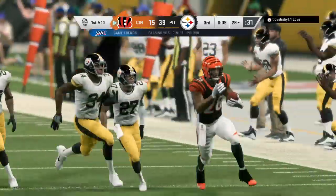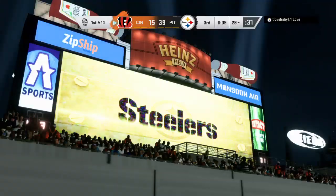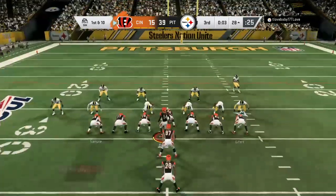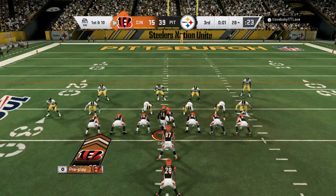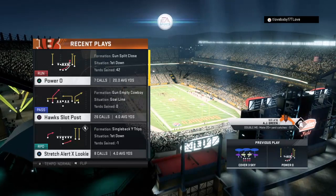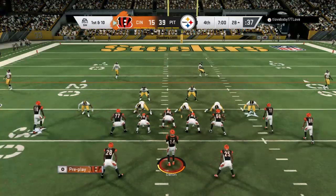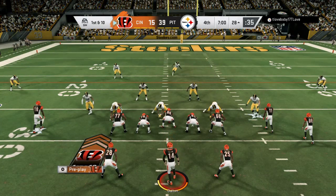1st down, Bengals. And this should be the final play before the quarter ends. And that is going to do it for this 3rd quarter of action. You're watching the NFL on EA Sports. Here we go.